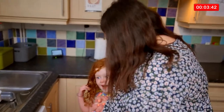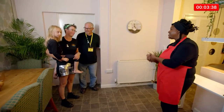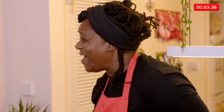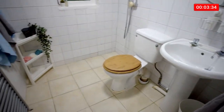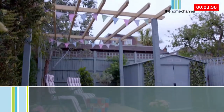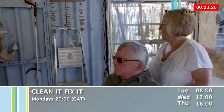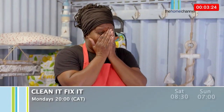It's nice and clean for Mummy. Yay! I absolutely love it. I don't think it's ever looked that good before. With better use, and a spruce up of your space. It's wonderful. I love it. You managed to do this in a day. This is absolutely brilliant.